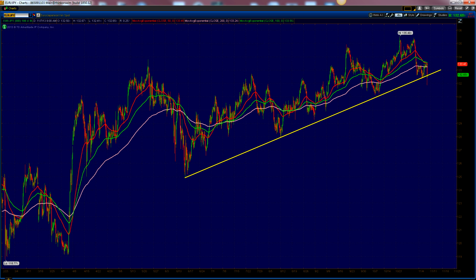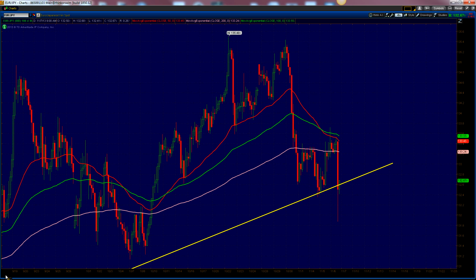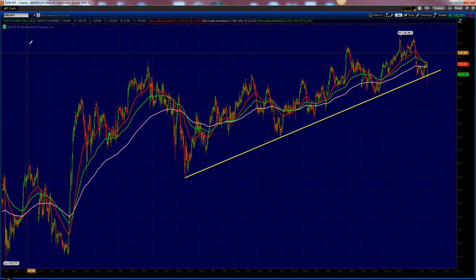Euro Yen. Okay, we are testing and closing a little bit below this significant 4-hour trend line. 1, 2, 3, 4 tests. Breakdown, broke back above a little bit. We'll see how this 4-hour candle plays out, but Euro Yen is definitely a short option here.